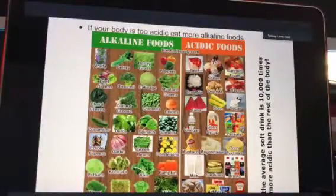We're talking about sandwiches, milk, meat, grains, sugars, tortillas, nuts, dairy, all that kind of stuff. So that's all acidic. That's what we like to eat. Cheese. Now we're looking at the alkaline foods. That's not typical American diet stuff.